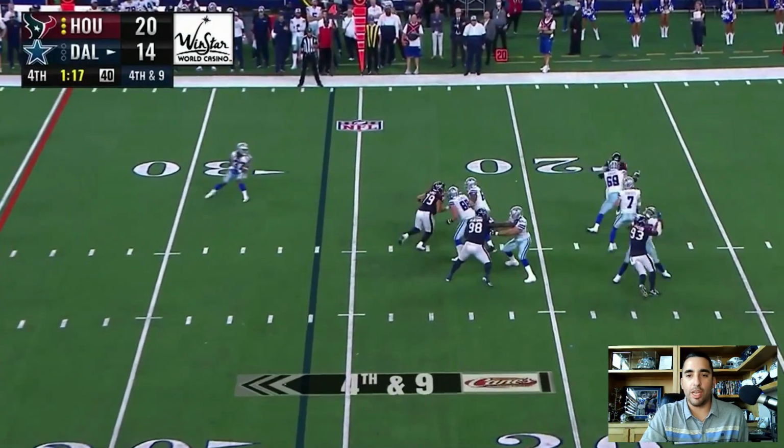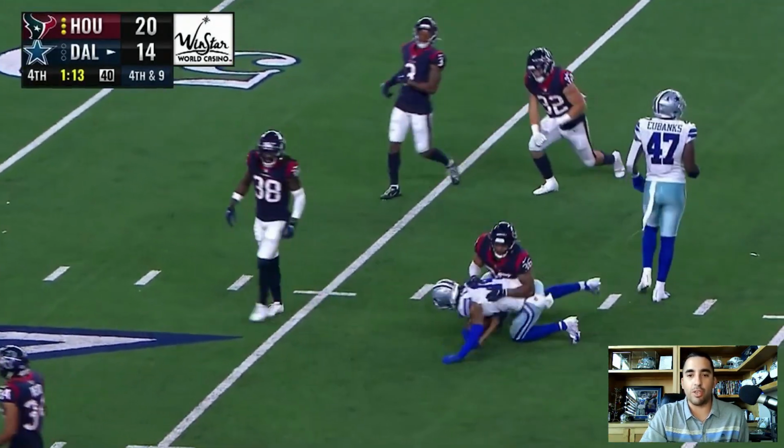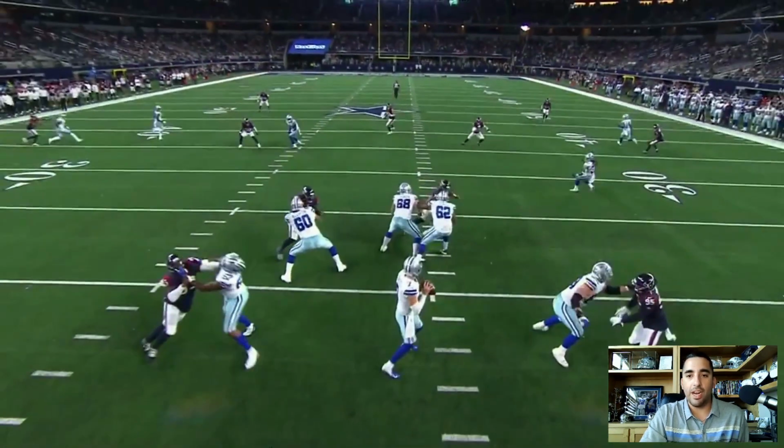Ben DiNucci, here we go. Find your man, trying to win the game. Great first down conversion right there. We love to see this. This is a great read from Ben DiNucci, to be honest. Right there, you see your man.